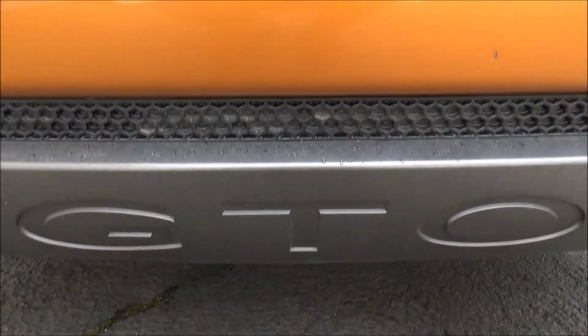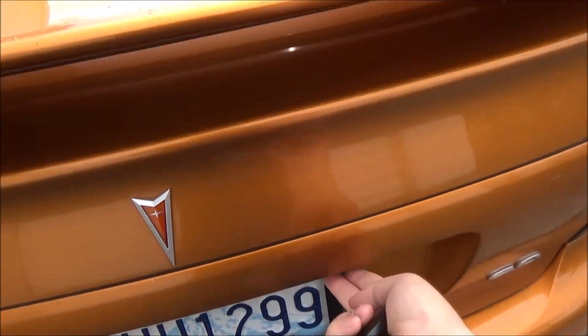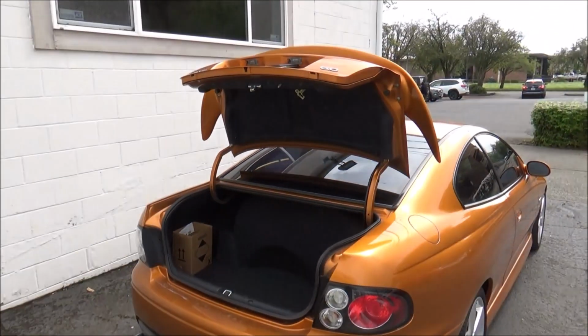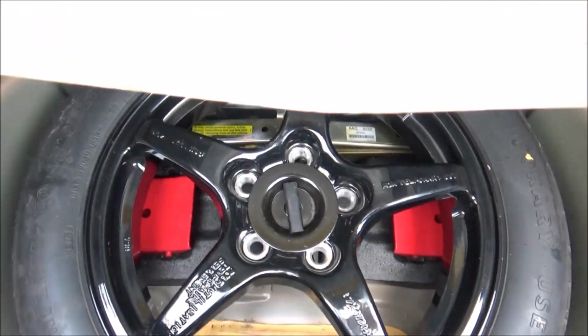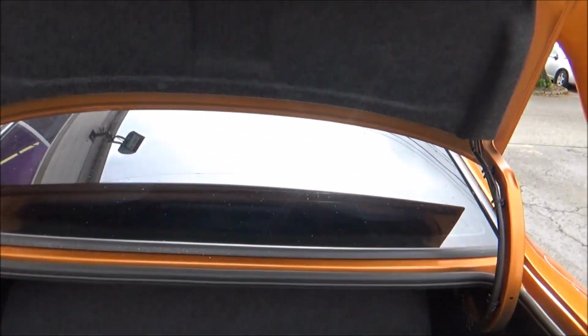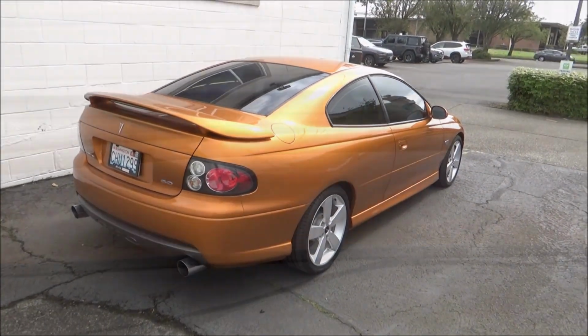Dual exhaust. The GTO's trunk provides 7 cubic feet of space. It's an interesting looking spare wheel. And the fuel cap, as seen earlier, is on the passenger side.